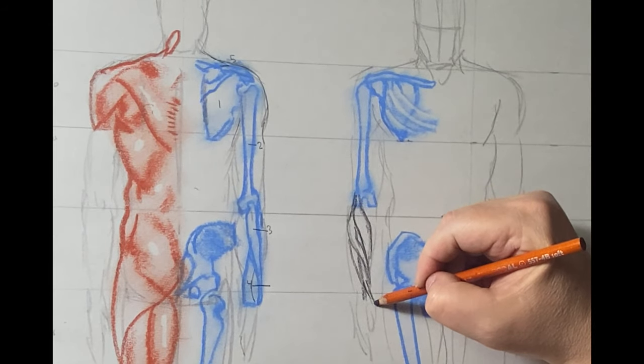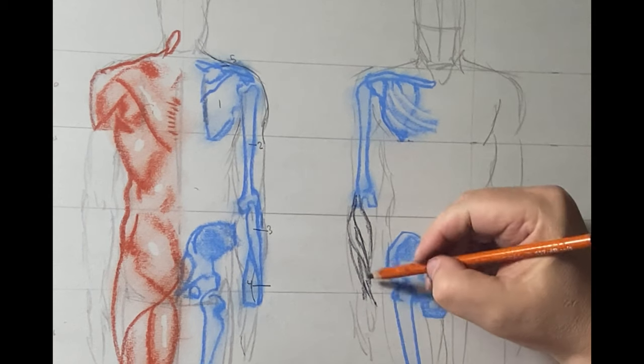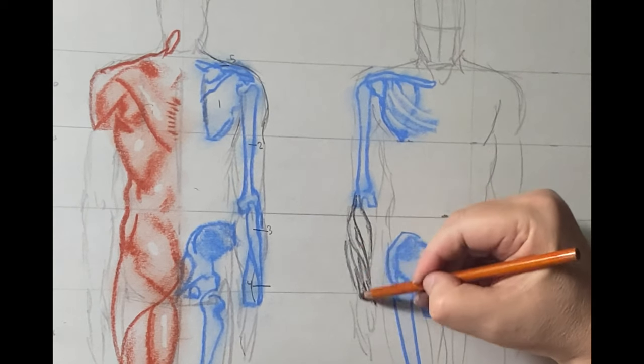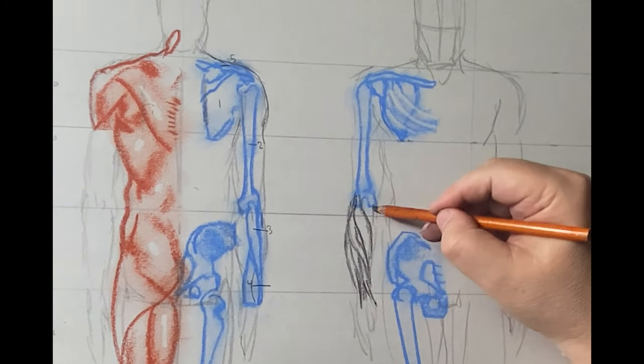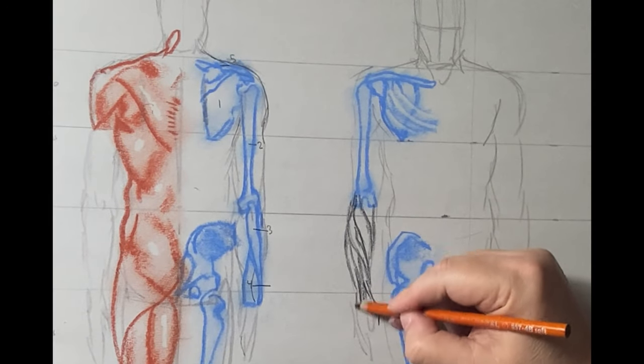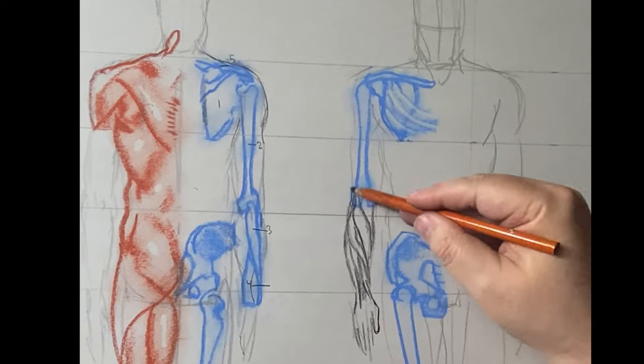Followed by the thumb, extensor of the thumb. And then the flexor carpi ulnaris right there. So that's if this hand was turned inward. Okay, so now I'm just going to play around with what I just learned and do some really cool anatomy. So let's try it.